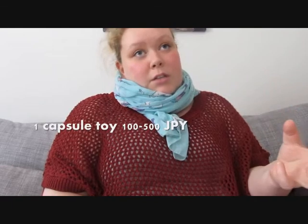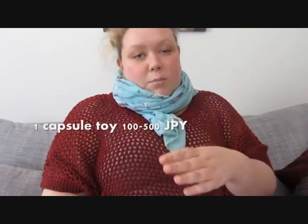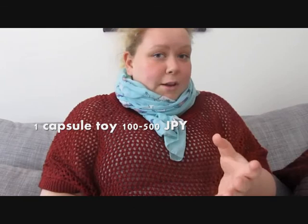It's like a game, you have to be lucky to get the one you want. But yeah, one toy costs from 100 yen to I think the most expensive ones were like 500 yen. So with 1000 yen, if you take, for example, toys that cost 200 yen, you would get like 5 different ones.